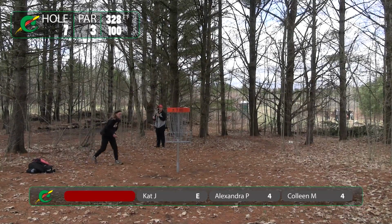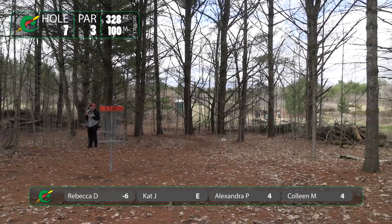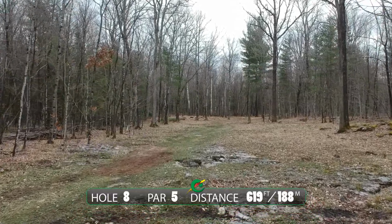Just because we're in the woods doesn't mean the wind is over, and you can still see the trees moving about. The wind is still filtering through all these trees, making for a pretty tough round.